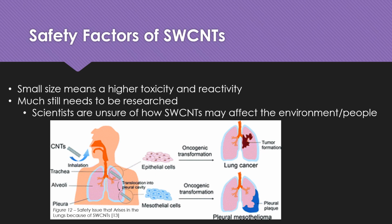Even though the applications are beneficial, there are still safety factors that need to be taken into consideration. So because of their smaller size, this means they have a higher toxicity, and the single-wall carbon nanotubes are more reactive. It also doesn't help that scientists need to be able to research and find out more information on the single-wall carbon nanotubes, and because there is still so much that is unknown, scientists are unsure of how they may impact the environment and the people. This is why the applications are still going through the research phase.